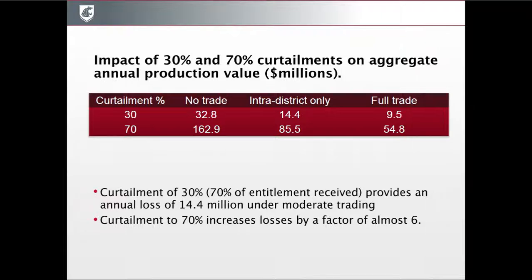So this is just the way the numbers work out in terms of aggregate annual production. At a 70% curtailment, which was about what ROSA had this year, under no trade the impact on production is minus $162 million. If you allow what we call frictionless intra-district trading, so you get curtailing of the lowest value crops first, it's minus $85.5 million. If you allow trading between districts and within district, the impacts are down to negative $54 million. So it's an important assumption.